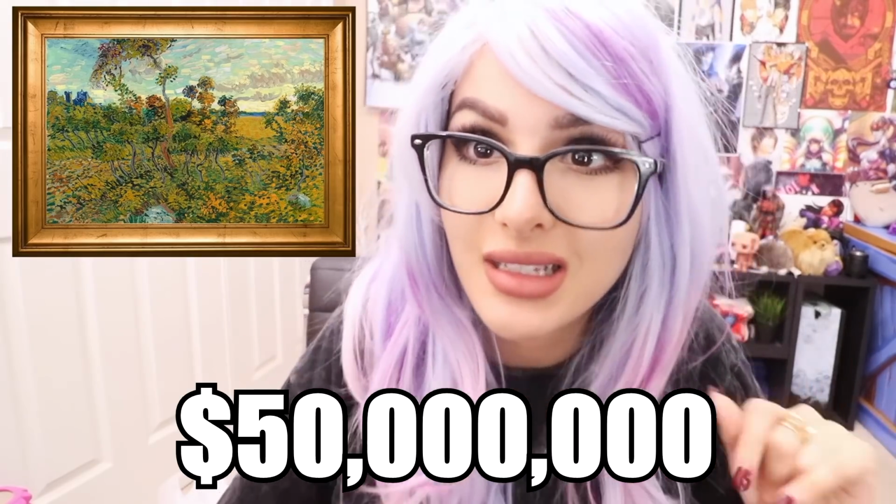100 years after the collector's death, the new owner of the house found the picture and took it to experts, finding out it was a priceless original by Van Gogh. If you guys don't know how much this cost, this painting cost $50 million. $50 million! Imagine buying a house, checking the attic, and just casually getting a $50 million painting chilling in the attic. No big deal. This is so insane.